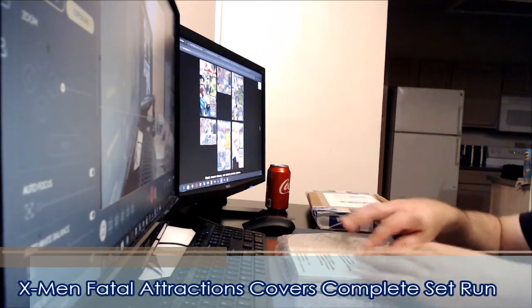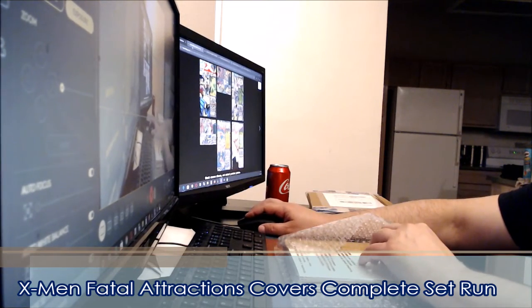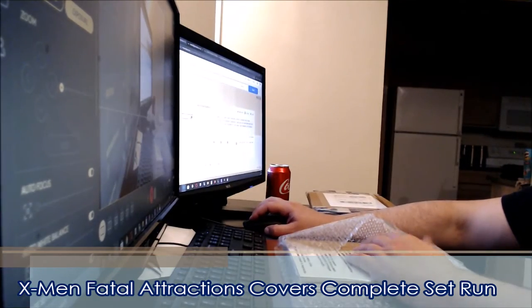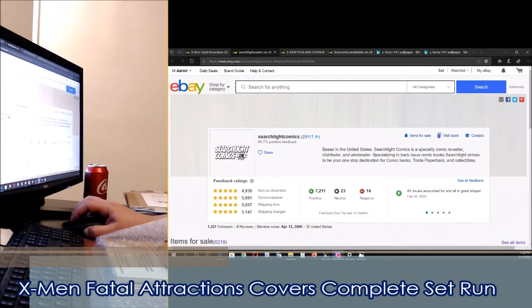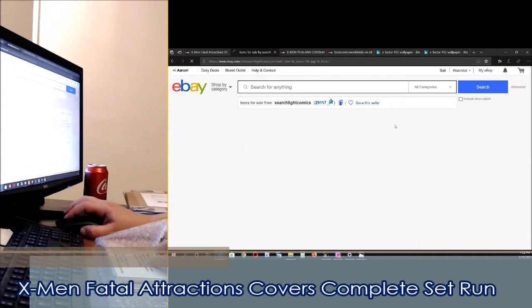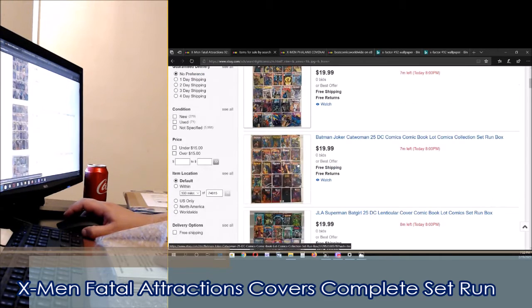They're coming through. So anyway, from Searchlight Comics, they have 99.7 positive feedback, so you can see 99% positive feedback. So I'm pretty sure everything's going to be just as it is on there. And then if you want to search for their comics, let's check out their items for sale here. 6,000 items right now, just all sorts of comics.